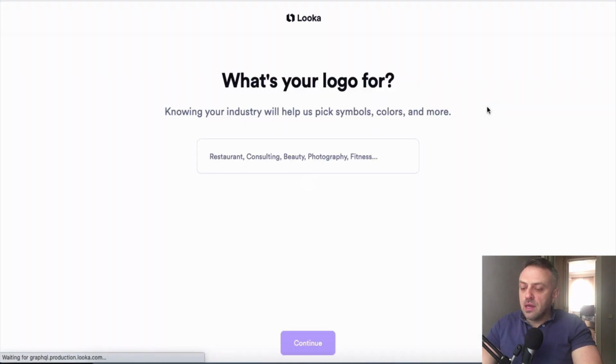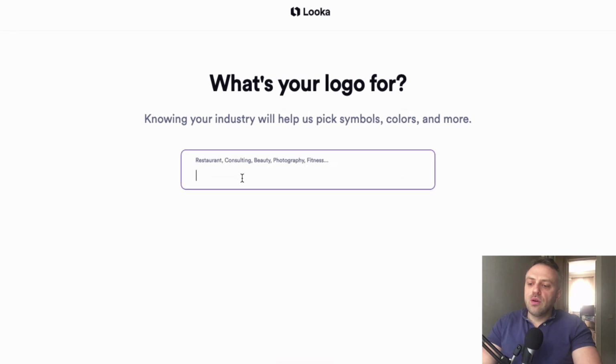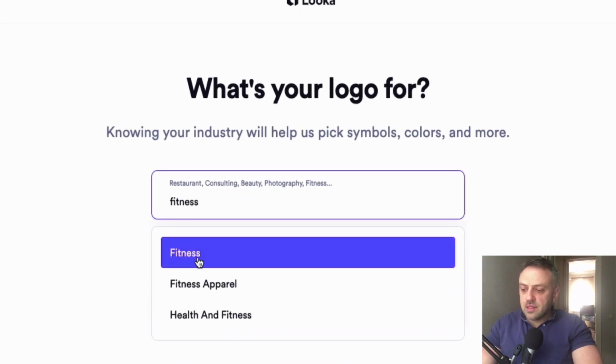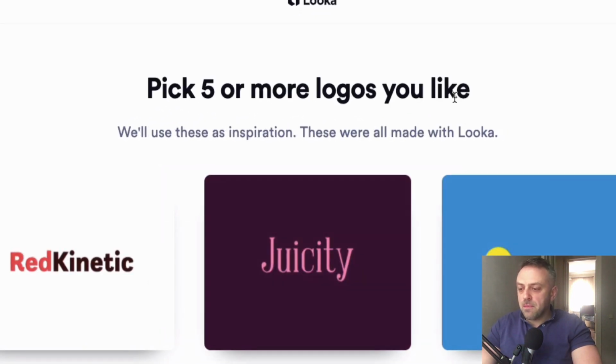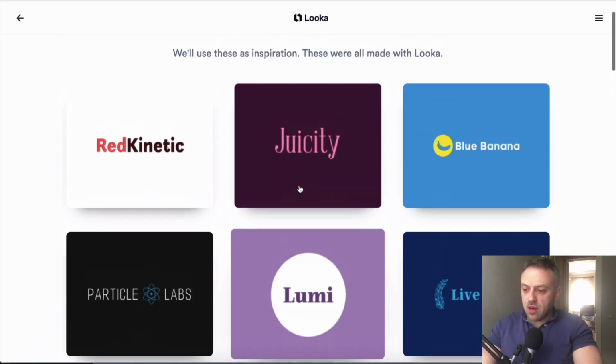We get started. And it asks us, what's your logo for? All of these questions that this tool is asking you, you're going to be asking the person who is buying your order, because you cannot guess what kind of logo they want. So let's say it's fitness. We're going to click on continue. Pick 5 or more logos you like. So we're going to pick logos. And this is something you have to ask them.